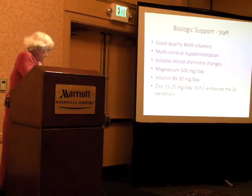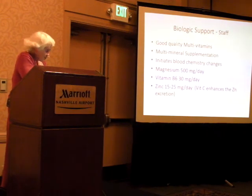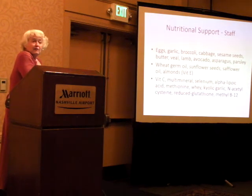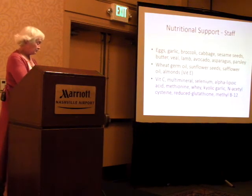Vitamin B6 is another one. And then zinc. Vitamin C enhances the zinc excretion, so because we like them to take a fair bit of vitamin C when they're at the office, we give them some zinc as well. And again, we encourage them to have eggs, broccoli, all the brassicas. Just basically getting down to some good nutrition. That's a choice they have to make. Some of them do it, some of them don't.